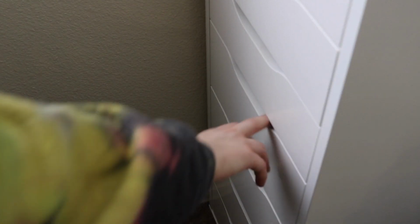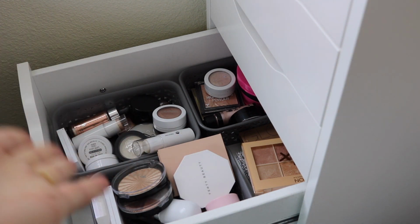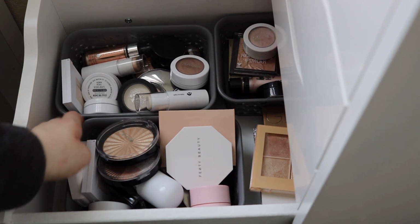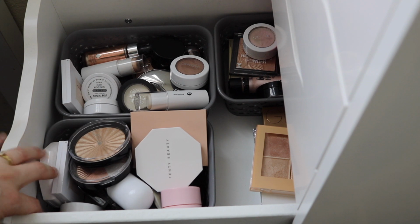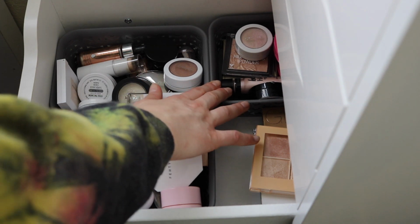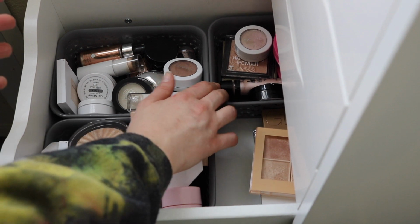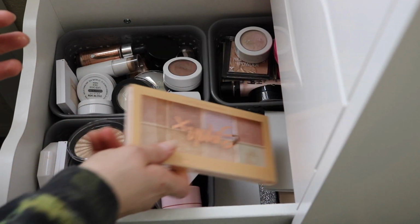Okay, now for the sixth drawer, highlighters. This is another one where I literally cannot show you everything because there's so many. So we have lots of different highlighters. We have this, which I keep, the ones that I use the most in this little bin. This bin is like some other really great ones. This bin is ones that I almost never use, because I just am over them or they're not as great as other formulas. And then here I have palettes because they just don't fit anywhere else.